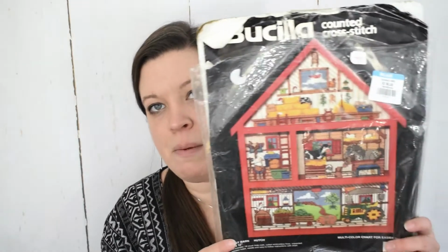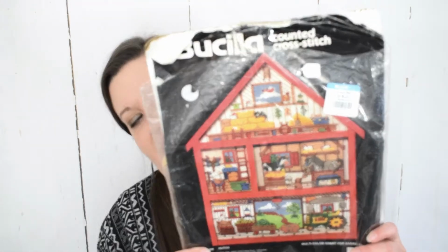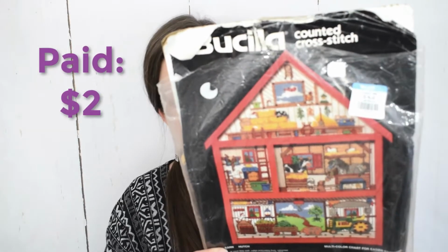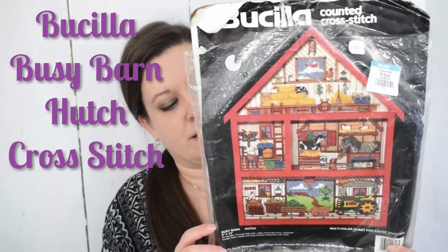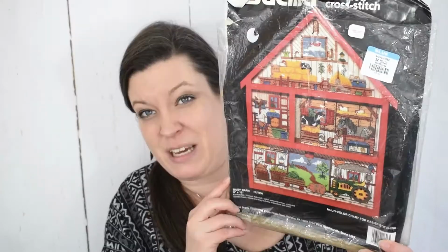The next day, I came across another unfinished project at Goodwill. As you could see, I paid $2.25 for this at Goodwill. This is a cross-stitch piece that has a wooden backing. It's a hutch, and I was pretty excited to find this because it looks really neat.